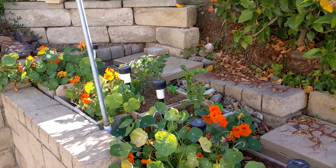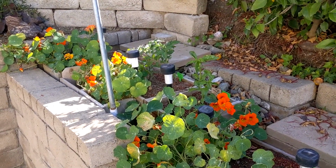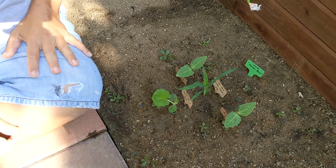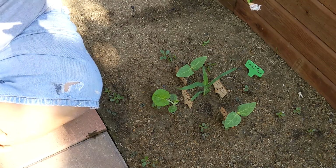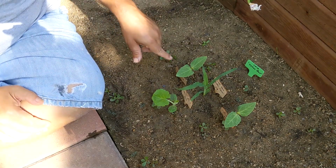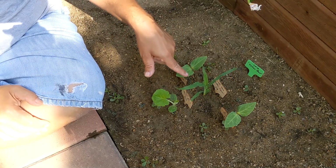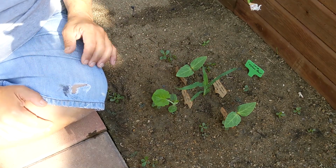But let's go back to the side yard and see if we can figure out what happened with the corn. All right, I think I figured out how to set up so you can see what I'm seeing as I see it, and we can discover things together. What we have here is two yard-long beans and sweet corn growing slowly, but growing.